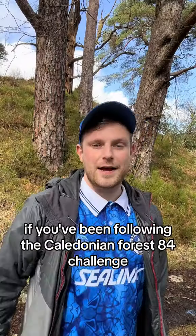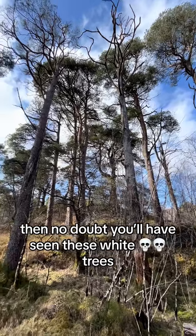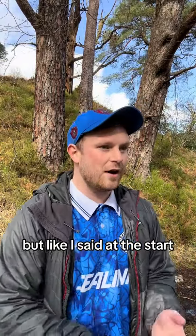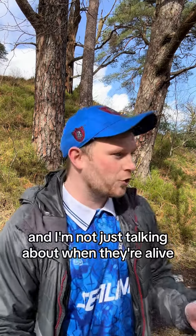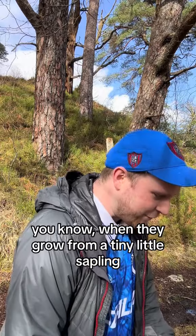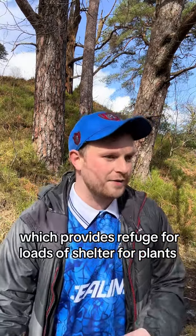If you've been following the Caledonian 84 challenge, then no doubt you'll have seen these white dead trees in amongst the pine woods in the Caledonian forest. But like I said at the start, they're actually known as the bones of the forest, and they play such a vital role in the ecology of the Caledonian forest. And I'm not just talking about when they're alive, when they grow from a tiny little sapling into a big massive Scots pine tree which provides refuge and shelter for loads of plants, fungi, animals, etc.